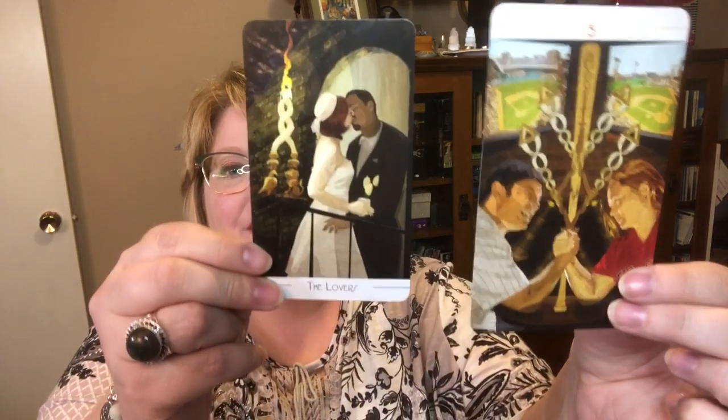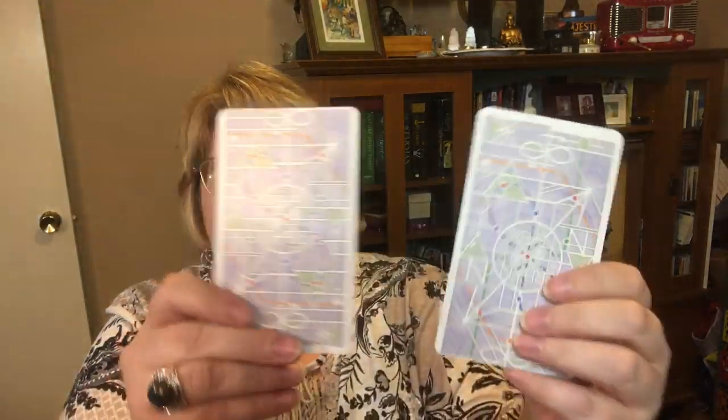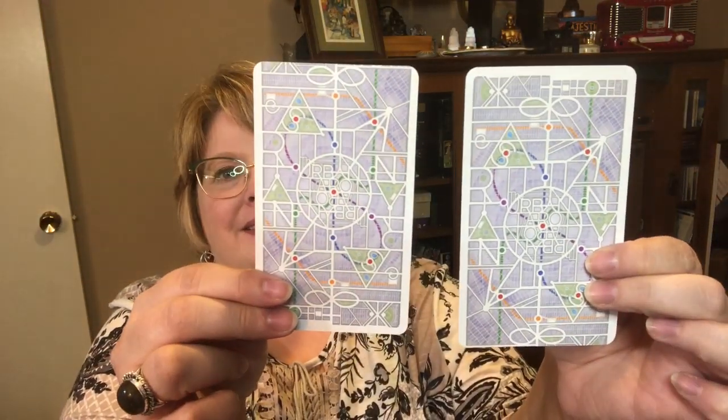So you can see I took the top off the majors and the bottom off the minors, which makes the backs not exactly the same, but that really doesn't bother me. I really loved it when I first pulled it out, and then I started questioning the use of a deck that was based on the Thoth tarot. I don't know. Jury's out on this one.